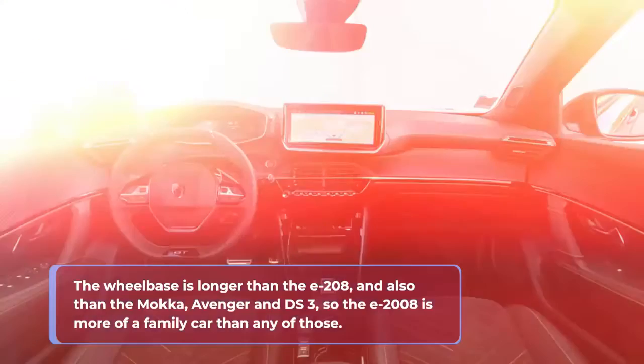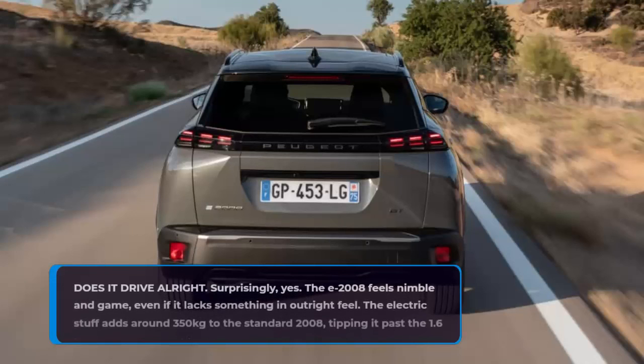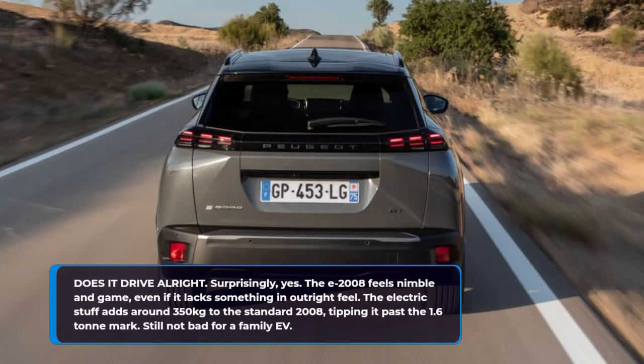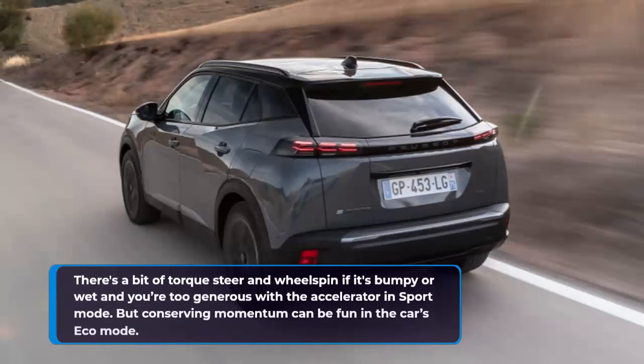Does it drive alright? Surprisingly, yes. The e-2008 feels nimble and game, even if it lacks something in outright feel. The electric stuff adds around 350 kilograms to the standard 2008, tipping it past the 1.6-ton mark. Still not bad for a family EV. There's a bit of torque steer and wheel spin if it's bumpy or wet and you're too generous with the accelerator in sport mode. But conserving momentum can be fun in the car's eco mode.